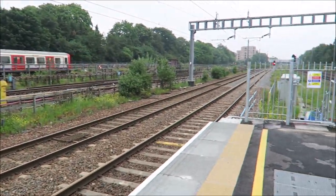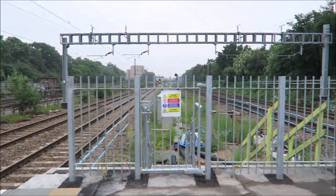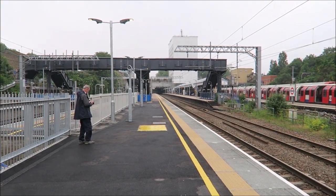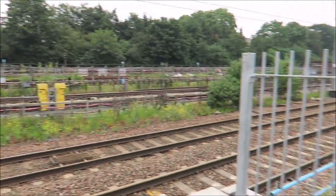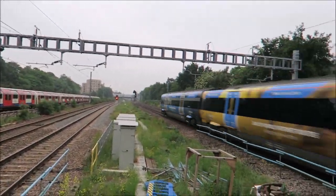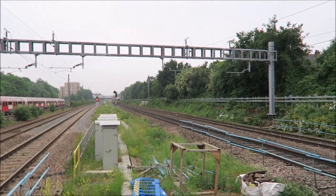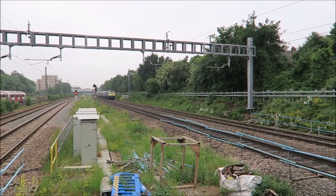But this is the platform extension. But the fella there, he says that they haven't extended platform 4. So the long train that I came in won't be able to stop there on its way back. Another tube train. That's the Heathrow Express, there's about 3 trains an hour each way. Another HST coming up.